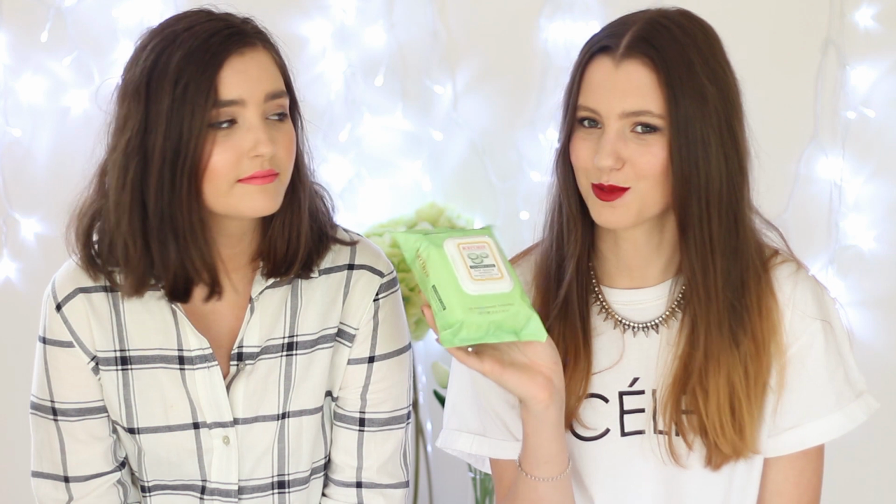Also in the facial cleansing department we got these Burt's Bees facial cleansing towelettes, which I thought smelled really nice, but you don't like them, do you? I don't like the smell. So I think I'll be having these.